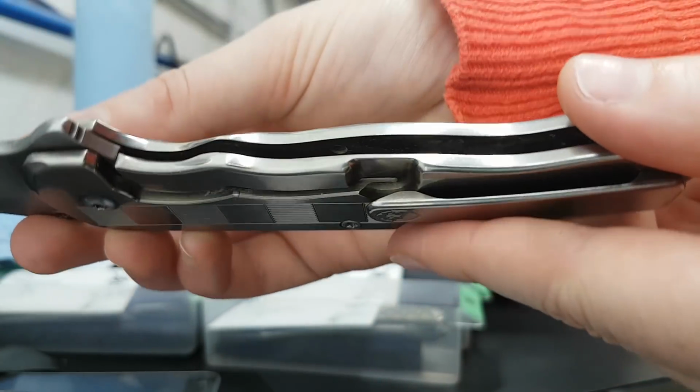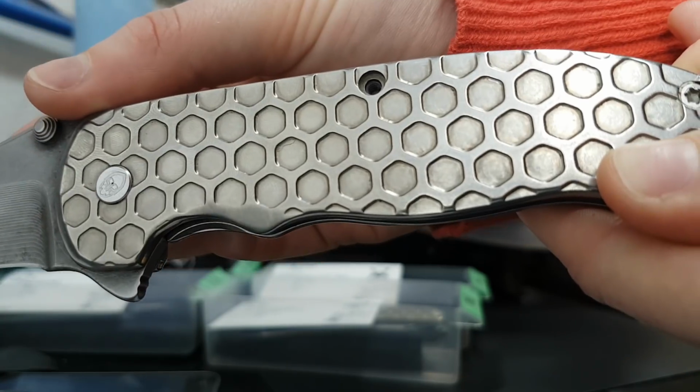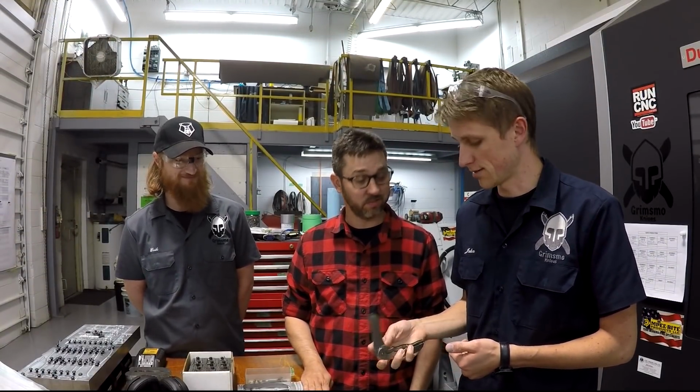Yeah, it's like the ultimate test. I don't know if there is a Norseman out there that's seen more abuse. Because a lot of guys see this as an art knife and you see it as a tool. And that's why I gave it to you, so that you could brutal test it, like torture test it.